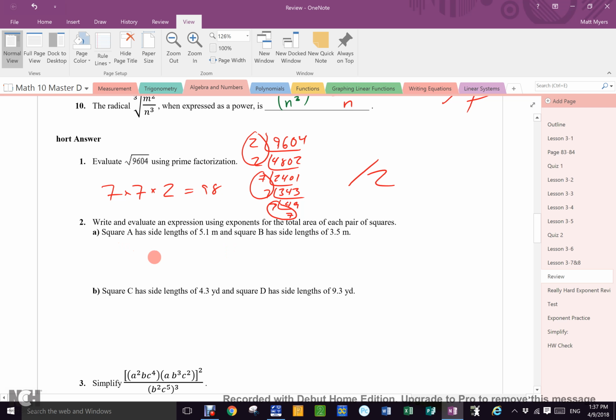Now, the first one, how do you get the area of square A? 5.1 squared. And how do you get the area of square B? 3.5 squared. And what would you do to get the total? Add them. And that would get you an answer. Now, if you did that with your calculator, because I gave you no rules, you're allowed to do that with your calculator, you would have gotten 38 point something, right?